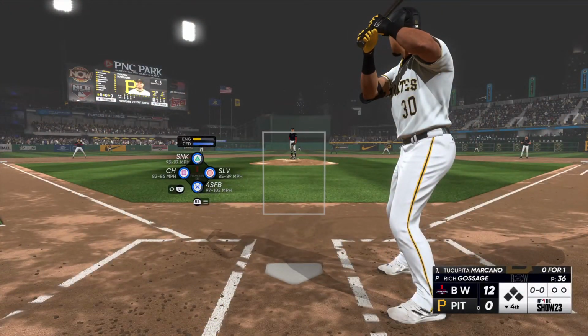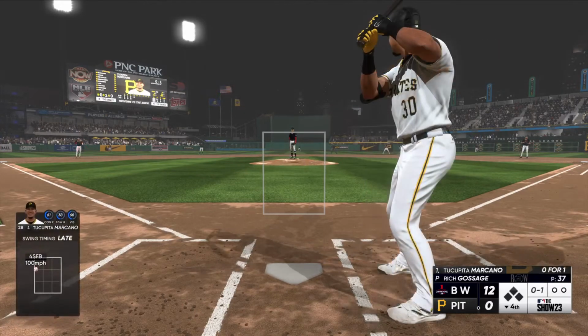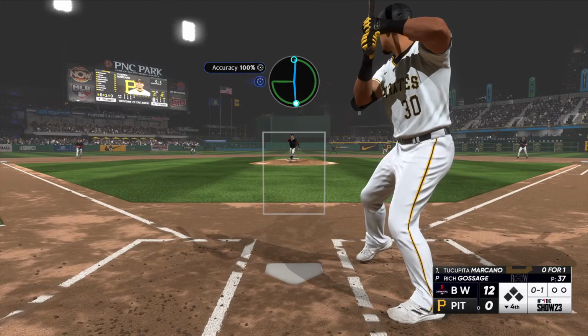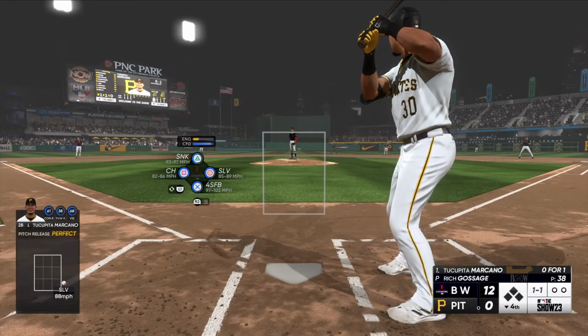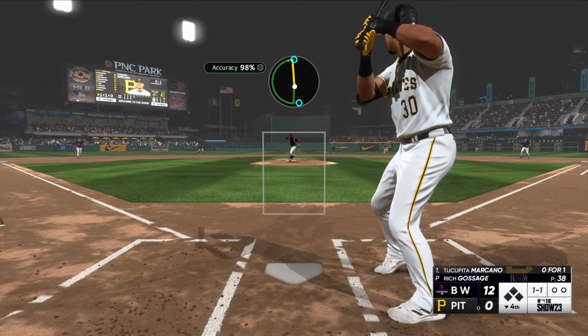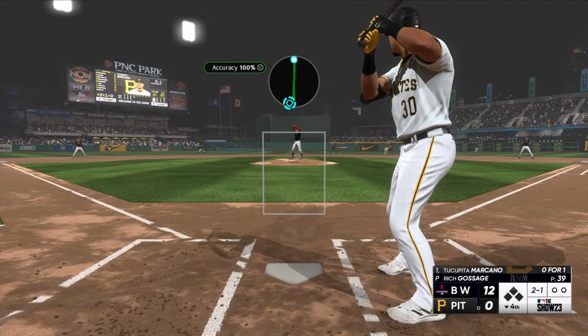Ready to go, bottom 4. Stepping in, Tucupita Marcano. And a pitch. You know, these Pirates just lacking discipline at the plate in this ball game. They're chasing a lot of pitches outside the zone, and those chases are turning into a bunch of outs. Can they turn that around and stay within the zone? We'll see, but I think they have to. That one off the mark, and it's 2-1.